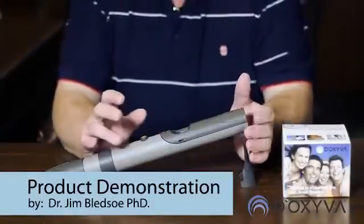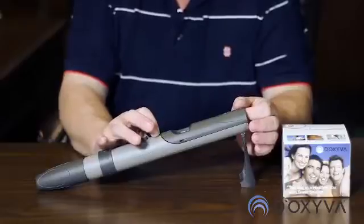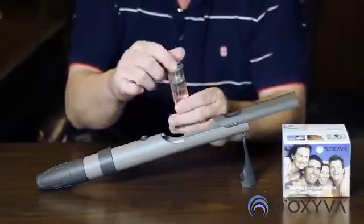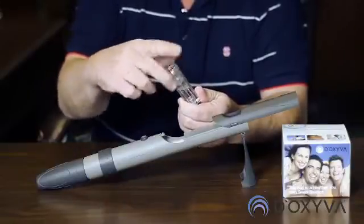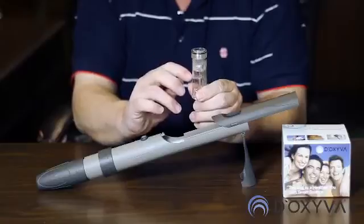Let me show you how easy it is to operate the Oxyva device. Right here you have a little push button. Push it, the lid slides off. Inside here you have a water canister. The water canister is, unscrew it, fill it with spring water or bottled water. Make sure the lid is tightly on there. You have a full line, so fill it up just to the full line.